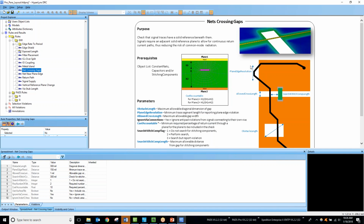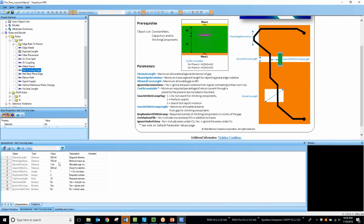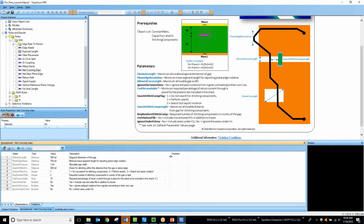So how we can set these different parameters, you'll see here, is these are all customizable. We can set all of these different parameters to what you think is good for a company and set it as a company standard. That way anyone can run these rules on their designs.